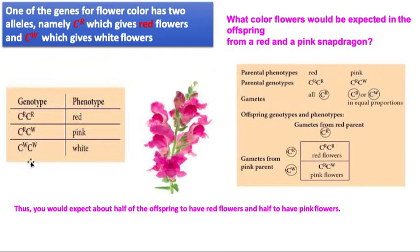So you can see here are the possible genotypes. Here are the phenotypes. Here is the genetic diagram for a cross between a red and a pink. The phenotypes are red and pink. The genotypes are homozygous for red and heterozygous for pink. All of the possible gametes that this parent can contribute is red, right? But the possible gametes that this parent can contribute are red or white in equal proportions.